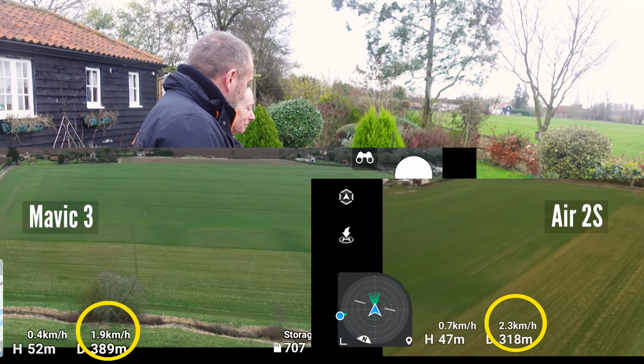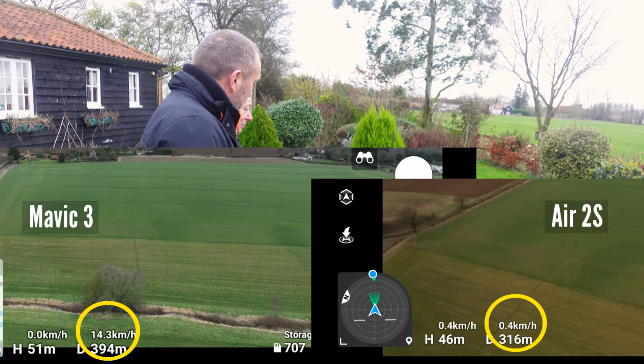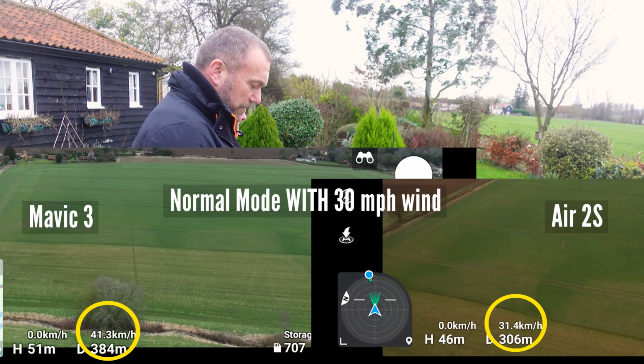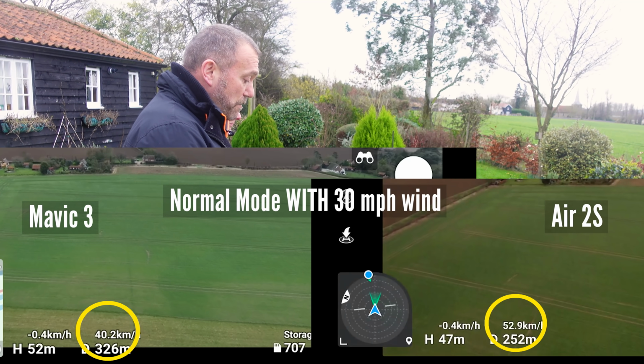And when you're back, we'll just quickly, that's it, okay. And we'll see how fast we can go with the wind. So 3, 2, 1, off we go. So what am I doing? Straight up to 52. So yeah, it's limiting it this time.